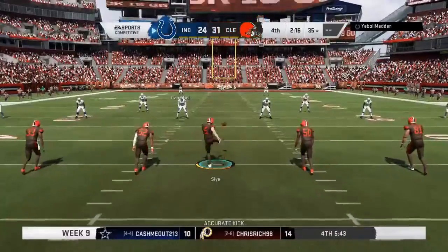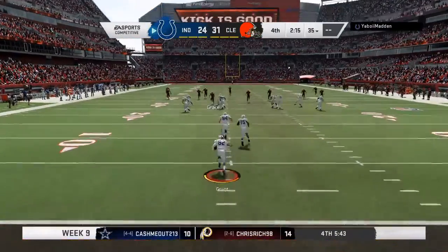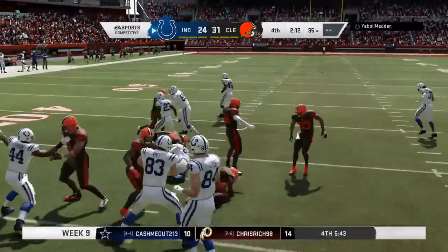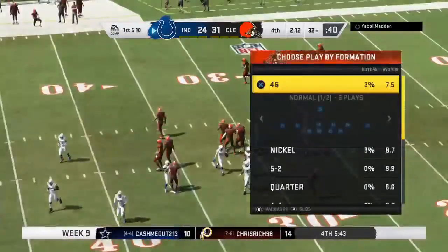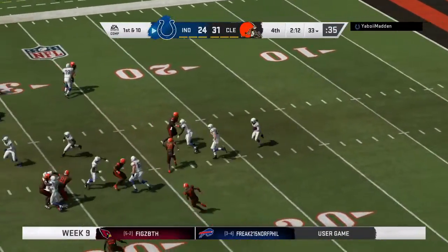Out is the kickoff unit as they run up and send this one away. This fielded at the 2. And a good effort on the return there. Gets them across the 30 to the 33-yard line, at their own 33-yard line.